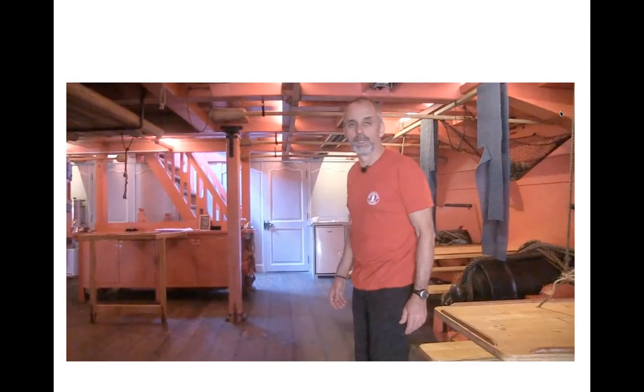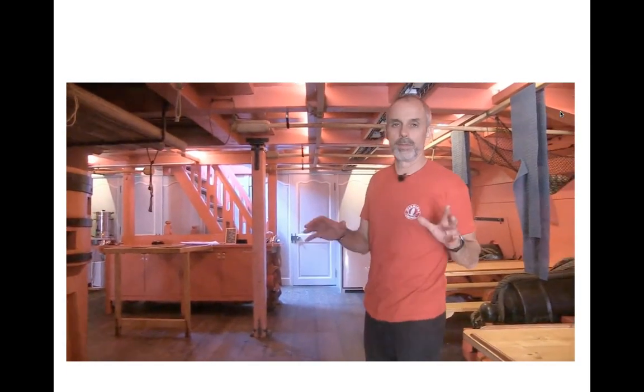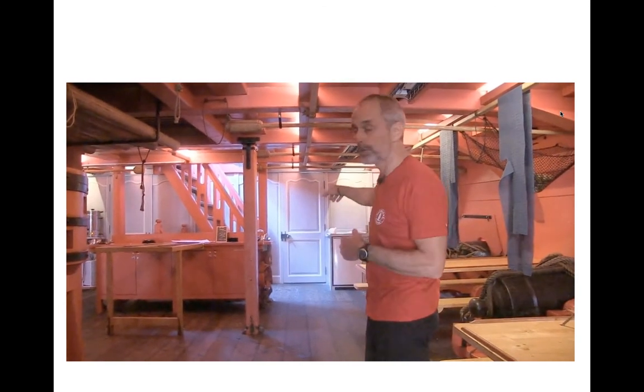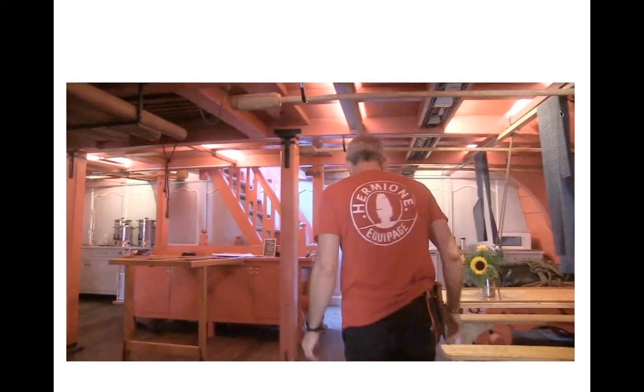We'll hope this works. So here we're going through the mess hall. This is where the crew share their meals, and we're going to go through that door into what's called the grande chambre, which is where all the navigation equipment is, and I want to show you the weather instruments there.